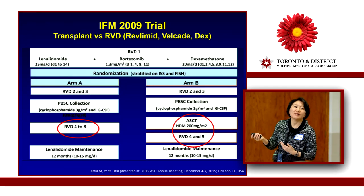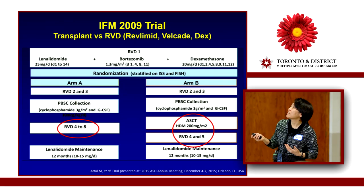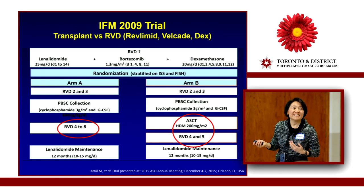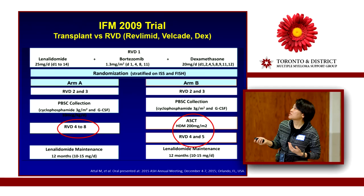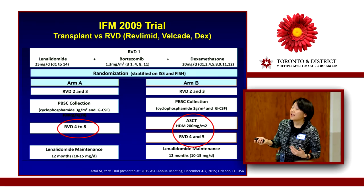This is another one of those study designs where patients started off with RVD as induction. RVD is lenalidomide, bortezomib, and dexamethasone. So this is a fairly common frontline treatment in the US. And then people were randomly put into two groups. One is the group that does not get transplanted. These patients get two more cycles of RVD, and then they get their stem cells collected in case for later, but they don't get transplanted right away, and then they get another 4 to 8 cycles of RVD with Revlimid maintenance after that.